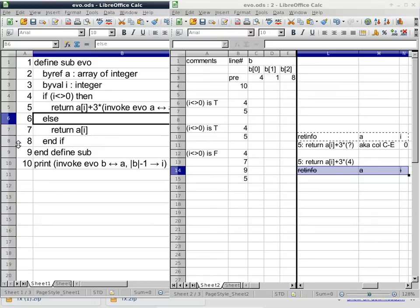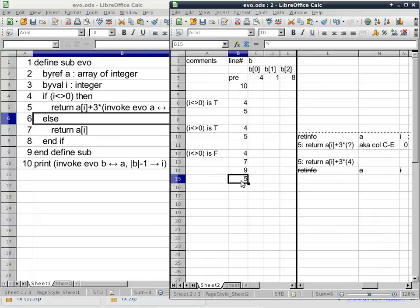Okay. Now we are back to line 5. Line 5 becomes something like this. Return A bracket I plus 3 times 4. This is a good time to evaluate that whole expression. It doesn't have any more invokes. So now it is a good time to say, oh, okay, we are adding 12 to the value of A bracket I, and then we return the sum of that. But when we look at A bracket I, we are not looking at I, which is column N in this case, because this column is already deallocated.